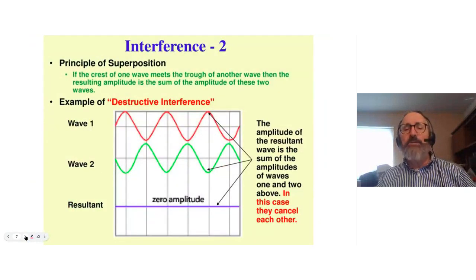So here's another picture of that, the destructive interference. The crest meets a trough, and they have zero amplitude. In this way, they cancel each other.